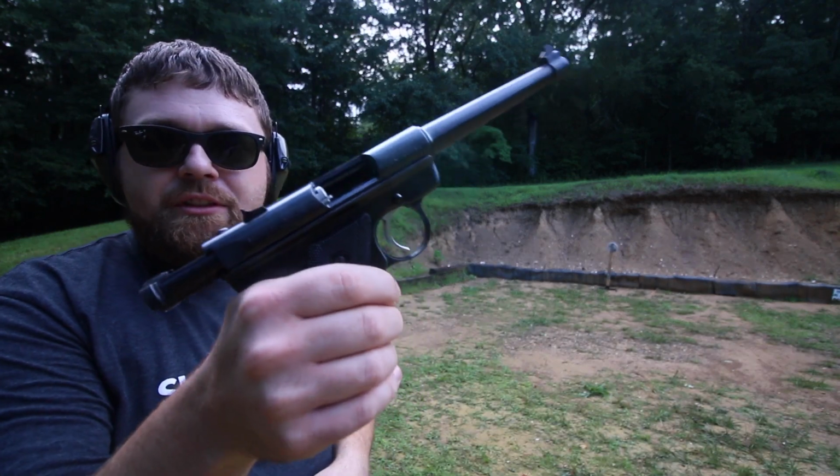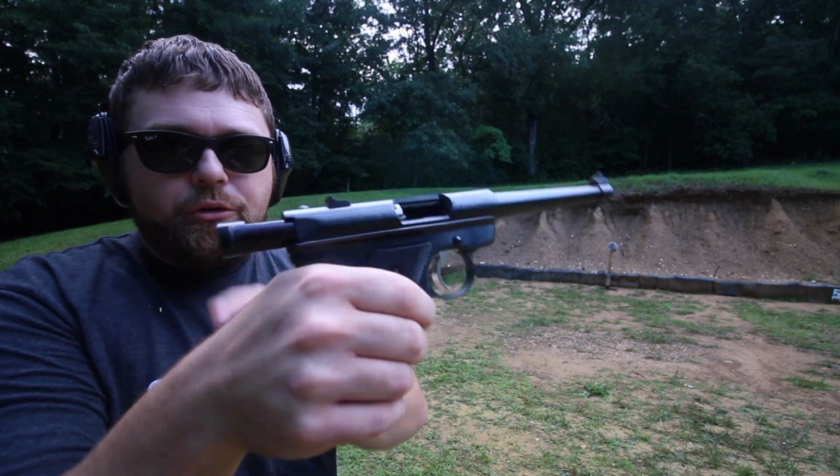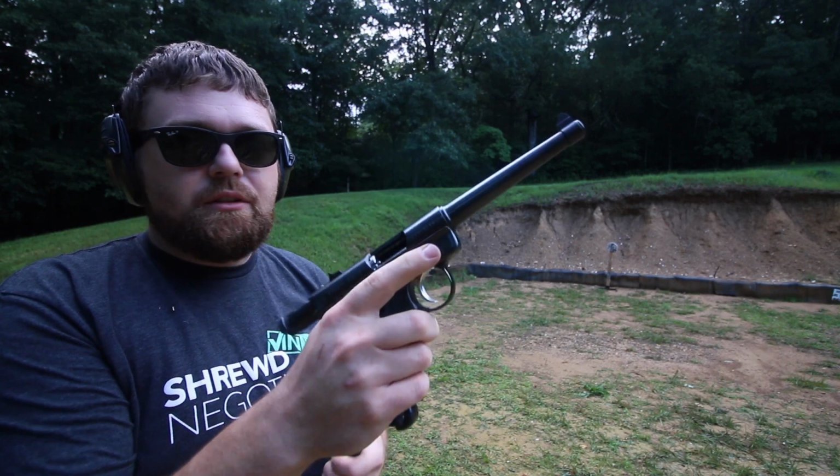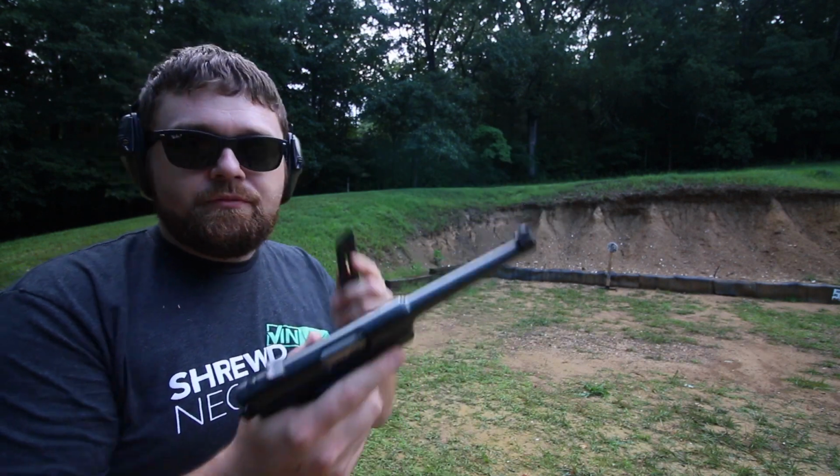And one of my favorite things about this gun, especially with it being a 22, it does have a bolt hold open. A lot of 22 pistols don't. So let's load it back up here, shoot some more.